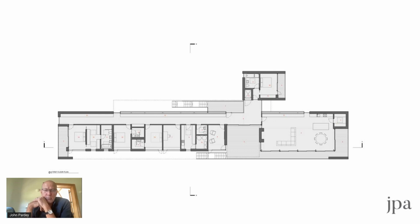I love plans, but they're boring to talk about, so I'll keep this quick. So this long building is divided in two. I have a problem with boxes, I've said that before. So what we did is chopped a hole out of it, so that even though you're divorced from the ground because of water and flooding, you have your own little outside space.